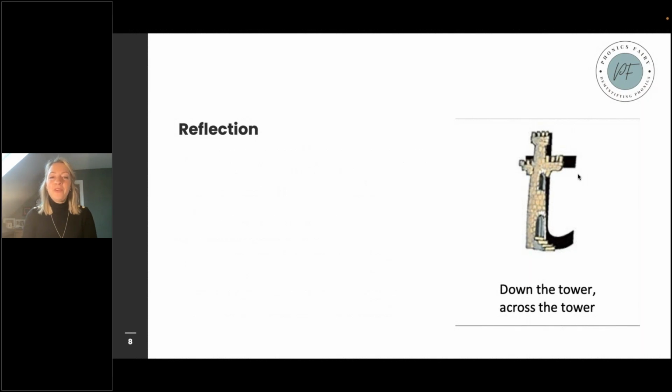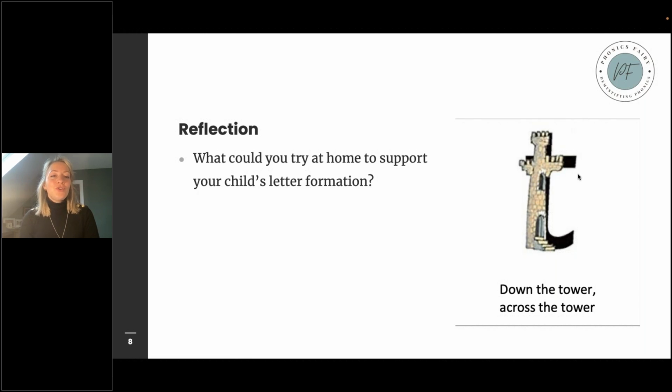Okay, take a moment to reflect. What could you try at home to support your child's letter formation? Just take a moment to have a think and then we'll move on.